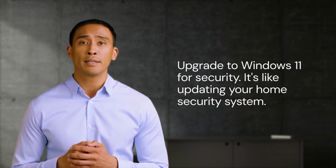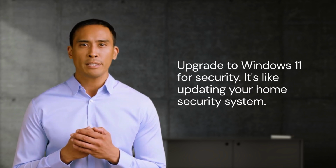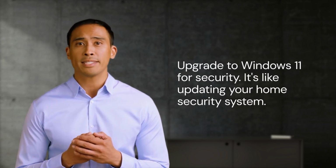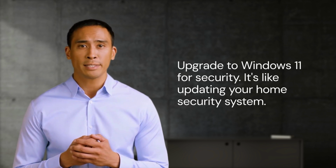If you've been using an older version of Windows that is nearing or has reached the end of its support lifecycle, upgrading to a supported version like Windows 11 is essential for security reasons. It's a bit like updating your home security system. To stay safe, you need the latest technology.